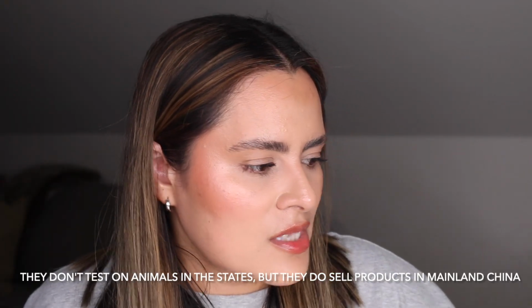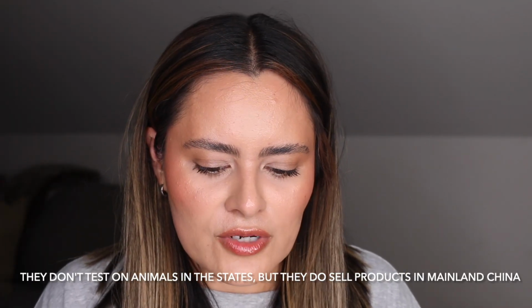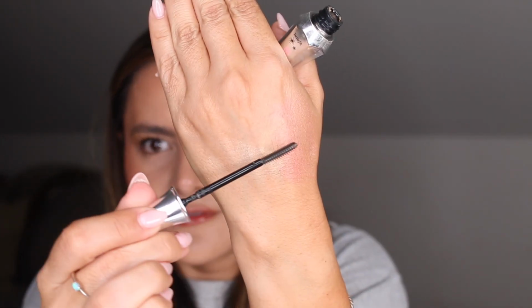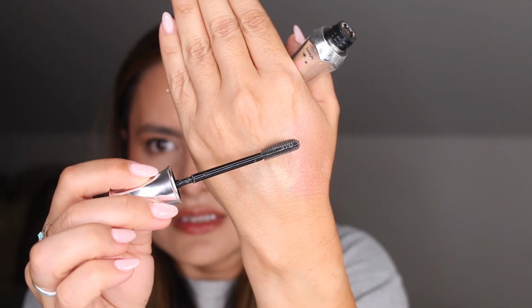If I don't use that, I will use the 24-hour brow setter by Benefit, and I do know that Benefit does not test on animals, so this has more of a unique brush here. It is flat, and then you have two sides with bristles. Perfect for those who still do brow lamies.